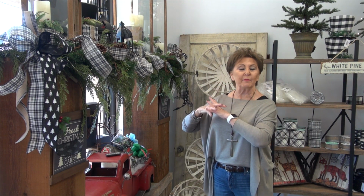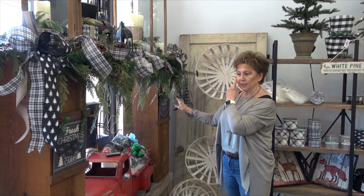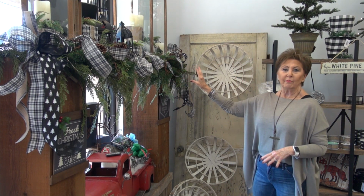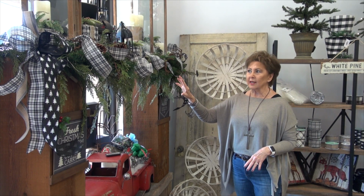Now, I know you may be familiar with the Trendy Tree website, www.trendytree.com, but Carrie has opened a store here in Pontotoc, Mississippi. So this is a display that Rachel and Carrie put together. It's kind of a faux mantle display, and I wanted to show you the items that they used to decorate it.